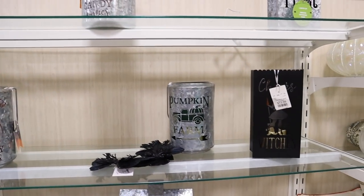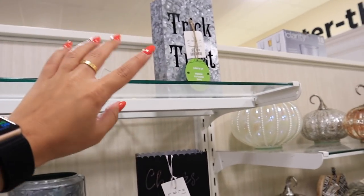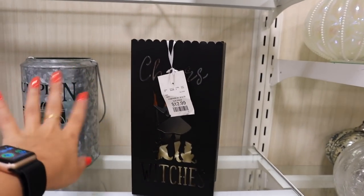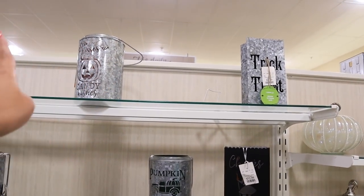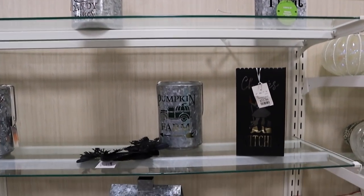Here is a bit more galvanized stuff. You could easily spray paint this and make it look like this, the easiest project ever. So don't be discouraged if you don't like the galvanized. You can easily spray paint it any color that you want.